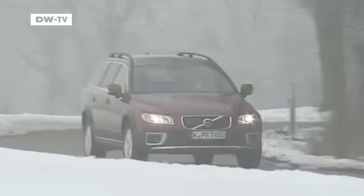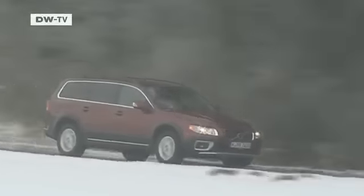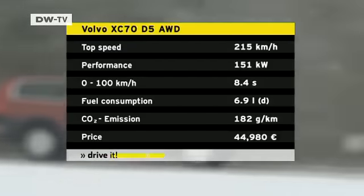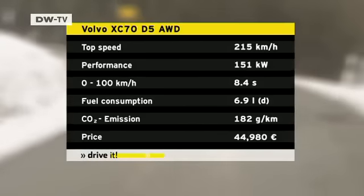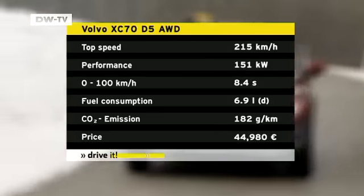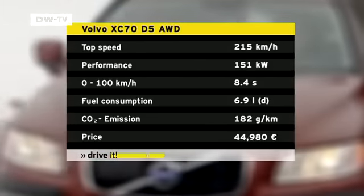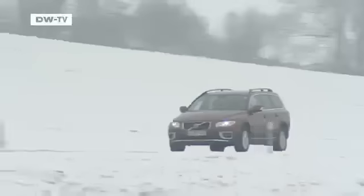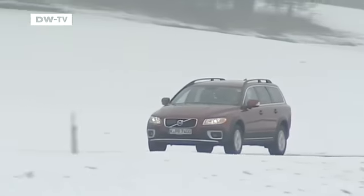It comes with 4 different engines. We're testing the 2.4-liter diesel, which is available in automatic and manual gearbox variants. In normal conditions, the instant traction all-wheel drive supplies 95% of torque to the front axle. As conditions require, up to 65% of torque is shifted to the rear axle.